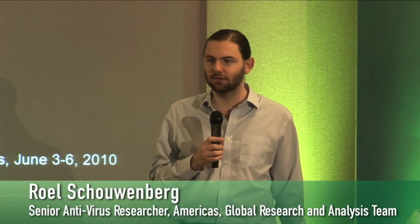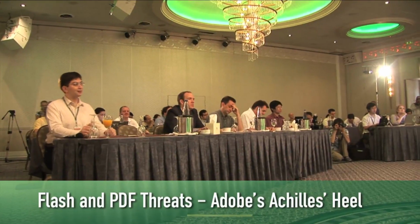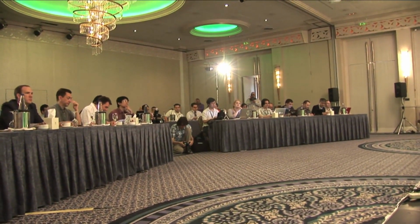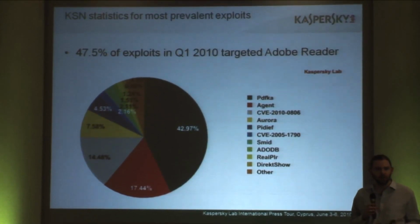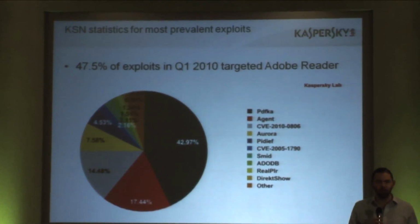Adobe has been the biggest vector of attack for the last 18 months or so, and this is what I'm going to talk about today. We released a quarterly report just a couple of days ago, and during our research we found that just about half of all exploits that we are currently seeing, over the last months, are attacking Adobe Reader.